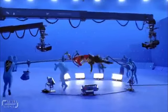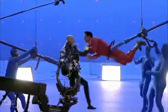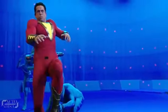The characters were flown in air using a weird contraption resembling a two-pronged tuning fork rig. Also, wires were attached to their backs to make them lift in the air. Not just this fight scene, many other effects were created using the fork technique.